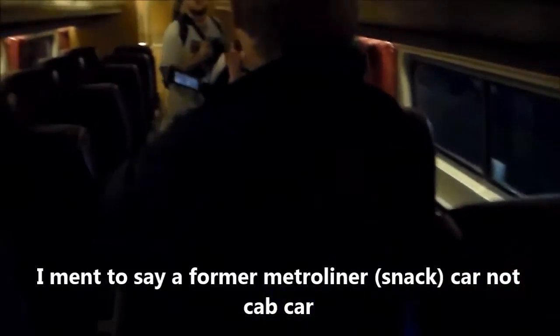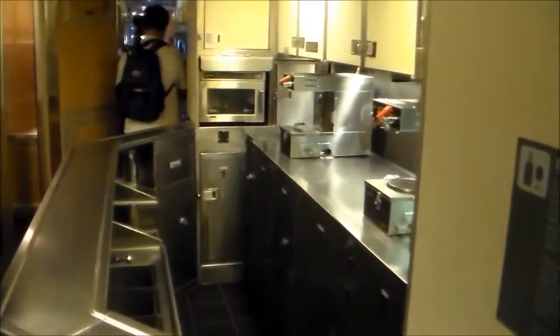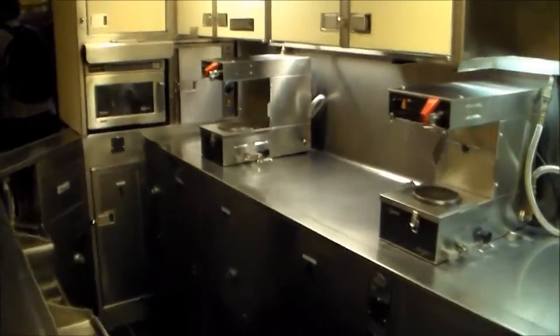Before. Wait, is this the one that was a Metroliner cab car at one time, or? Wait a minute. I think this is the one that was. Yes, this is the one that was a Metroliner cab car, and it converted it to the business car. Oh. Wow. Dude.